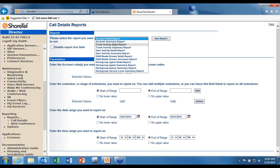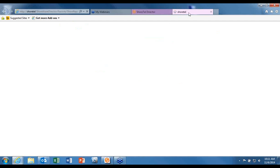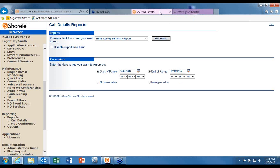You can also do trunk activity. Let me just run one. I'm going to run a trunk activity summary report for the month of October. I've got those dates in here. I'm going to run that report, and you'll notice when I do that, there's another tab that's popped up over here. I'm going to go back in the directory. You can actually be generating up to 5 reports at a time.